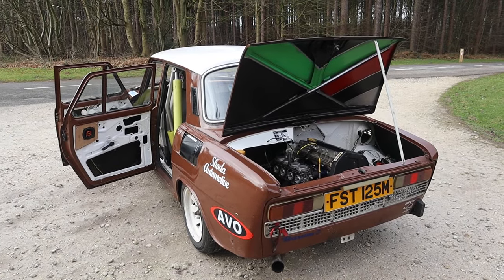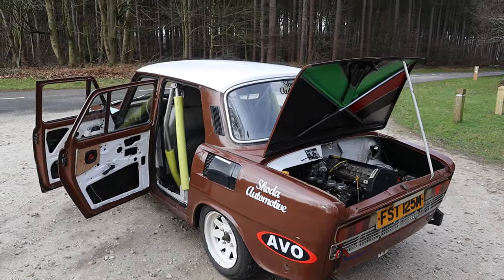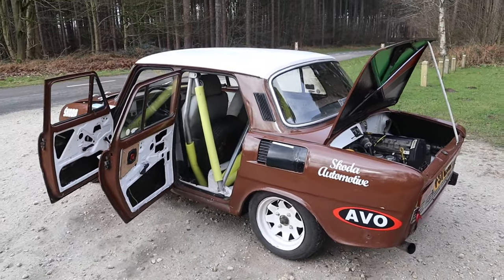I've got £3,500 in it, so that'll do me. I don't plan on getting rid of it or anything, so I just really want to use it and get it out there and let other people enjoy seeing it as well. So, brilliant. Absolutely brilliant.